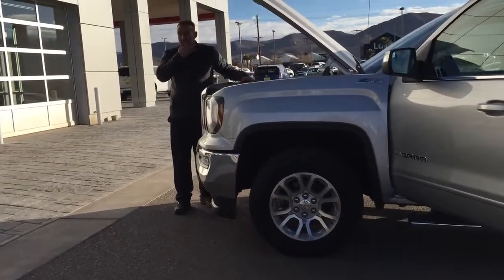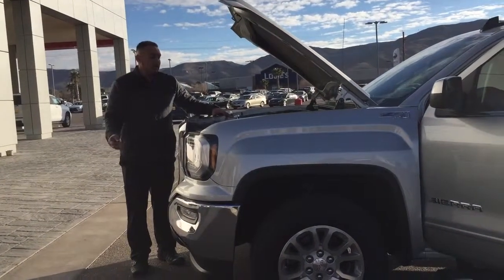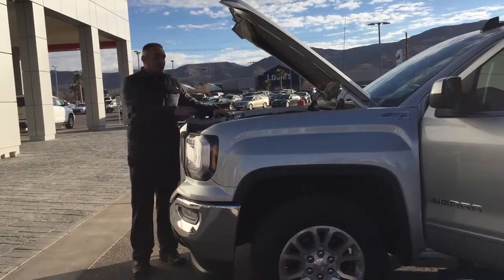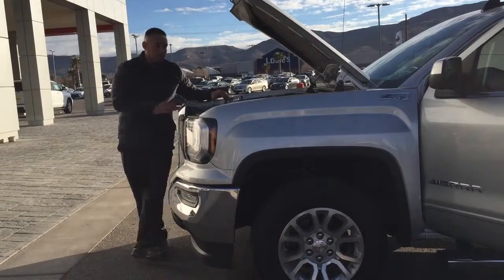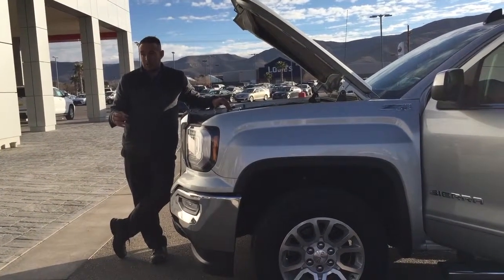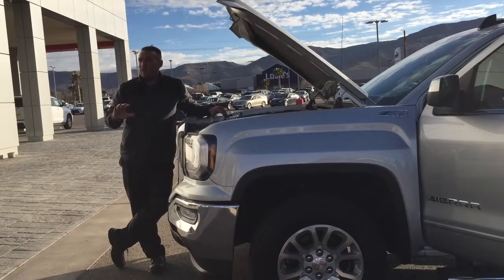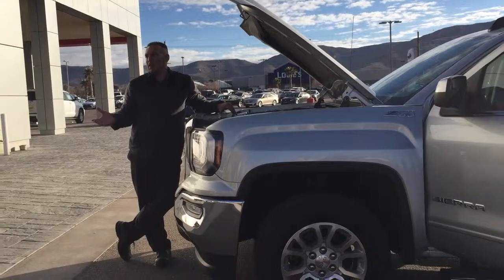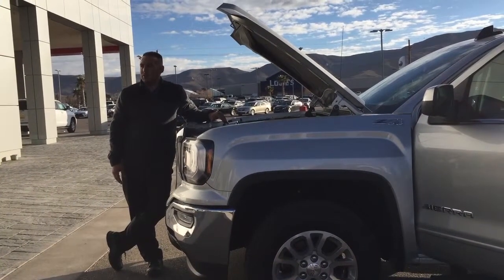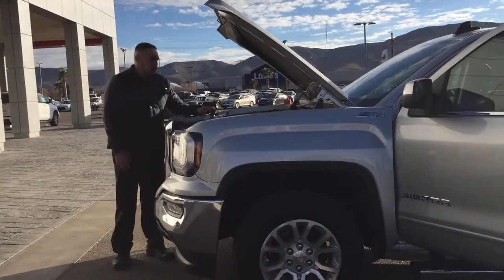Now, different packages: you can get our 4.3 V6 engine, and that is a 6-speed transmission only. You can also get a 5.3 V8 with a 6-speed transmission or an 8-speed transmission, which at that point you're really only saving about a gallon or 2 on fuel economy, but it helps with the smoothness of your shifting while you're hauling. And I'll get into trailering a little bit later.